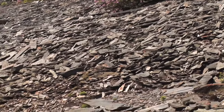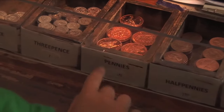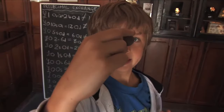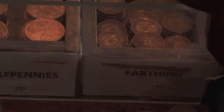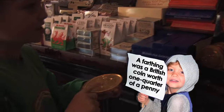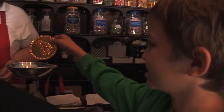Surrounded by rubble-covered mountains, the visitor center hosts a Victorian-era style bank, where the kids can turn their modern money into old-time money. Oh, look at those huge pennies. And this is a really old penny called a farthing. But these shiny pennies can be spent in the old-fashioned sweet shop. Nathan, look at these huge chocolates.